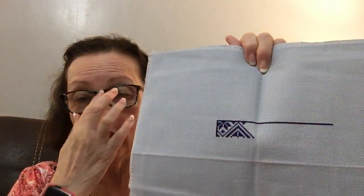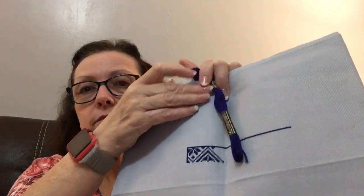This is Four Seasons Sampler, a stitch along from Modern Folk Embroidery. Started this. This is DMC 820, which is just a really nice, really pretty royal blue. And that's going to be really pretty when it's done. I've got a whole bunch of it in there. I don't think I'll need that many, but you never know.